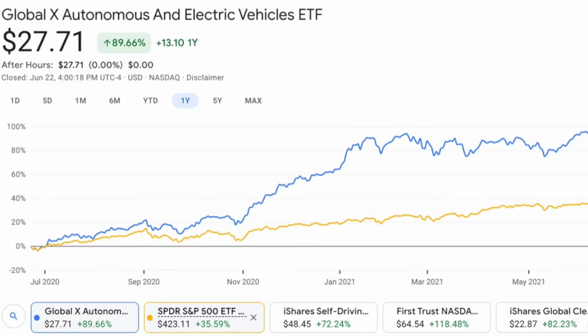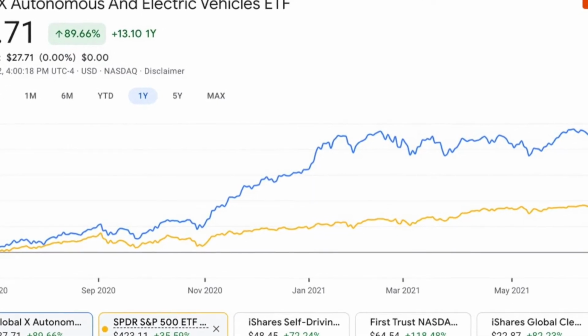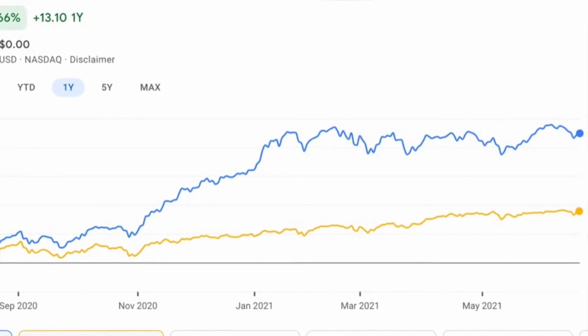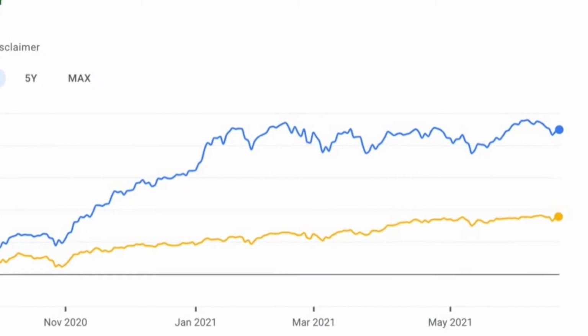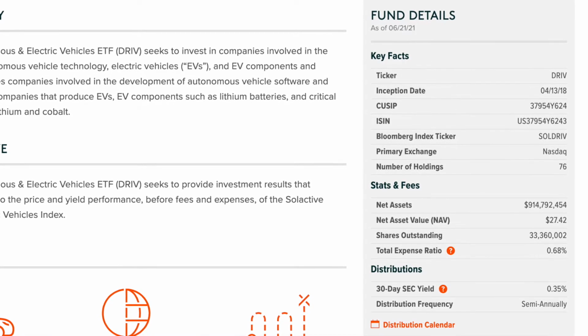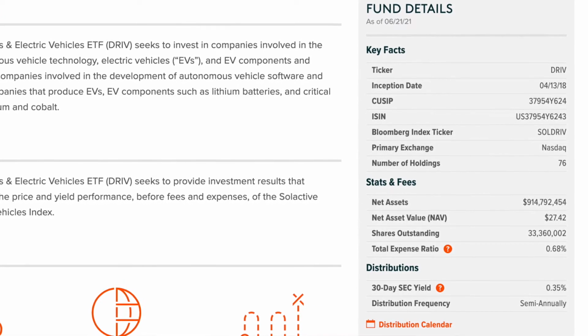And then let's take a quick look at their stock chart here. Their 1-year return has been right around 90%, and just for reference sake, the S&P 500 index has returned 35%, so pretty impressive 1-year returns here, especially compared to the market. And then let's look at some basic info on the right here. This ETF is ticker symbol DRIV. It started in April 2018, so it's a little over 3 years old.